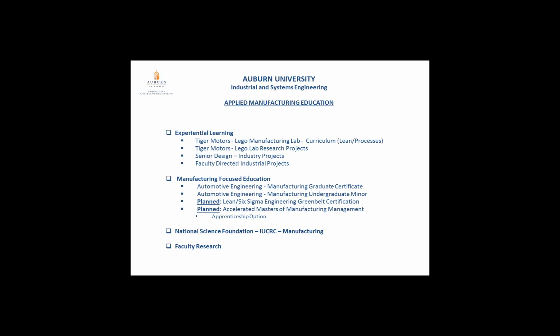We have a graduate certificate, an undergraduate minor in automotive engineering, and we're planning a Lean Six Sigma engineering green belt certification. The key term there is engineering, because you must have an engineering degree to earn this from Auburn. And also an accelerated master's that we're kicking around, and we have a concept for it, and you'll see some of the classes that we're considering. Accelerated means that undergraduates can take the graduate-level courses and then go through the master's program of manufacturing management and possibly complete within 1 year.